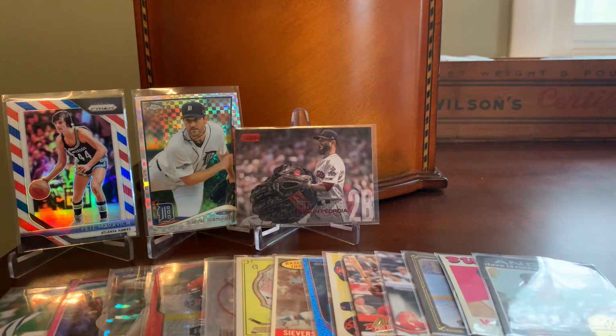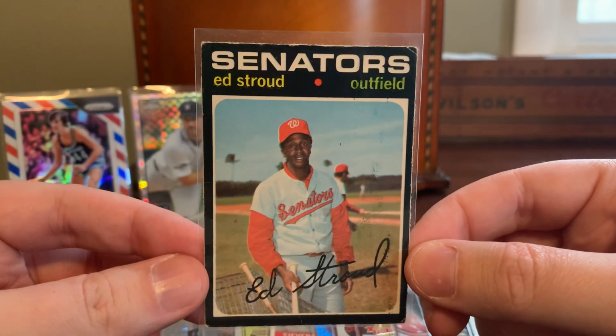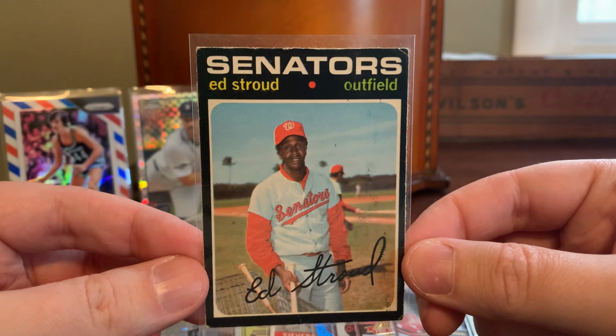And then sticking with the 71s for a moment, here is an Ed Stroud for the Senators. Now, why would I buy this? I'm not working on a 71 set. I picked this up because it is not a Topps card. It is an O-Pee-Chee card.